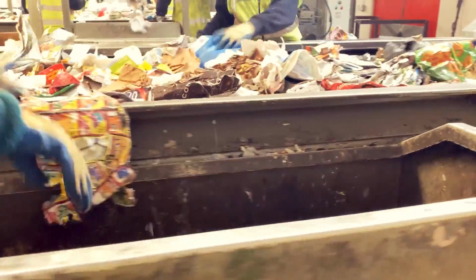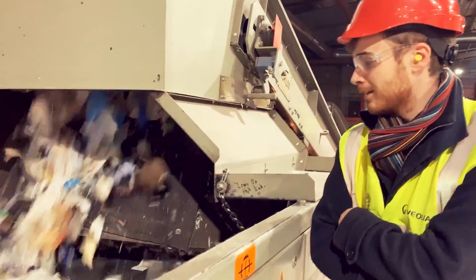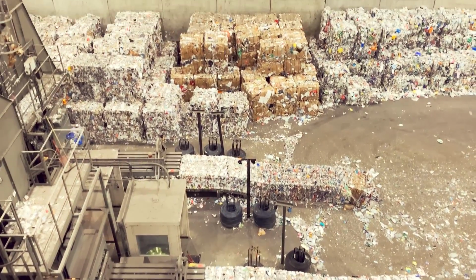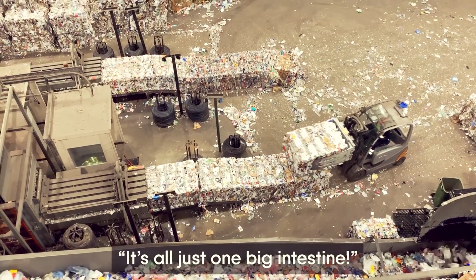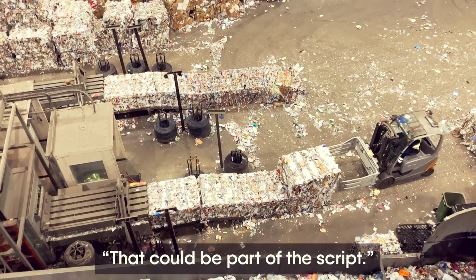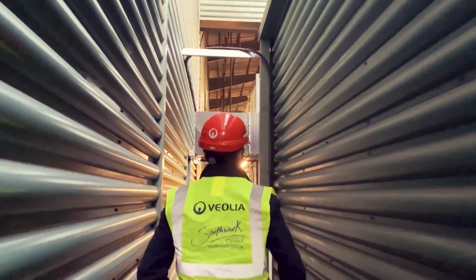These folks are grabbing up to 60 items per minute, I was told. With this facility remaining operational all day, every day, I can't imagine that's easy going. Once the sorting has been done, there's a lot of this and that, some more of this, and we end up here with a site that I can't help but compare to something a little more biological. It's all just one big intestine. I'm sorry. In truth, I thought this place was impressive.